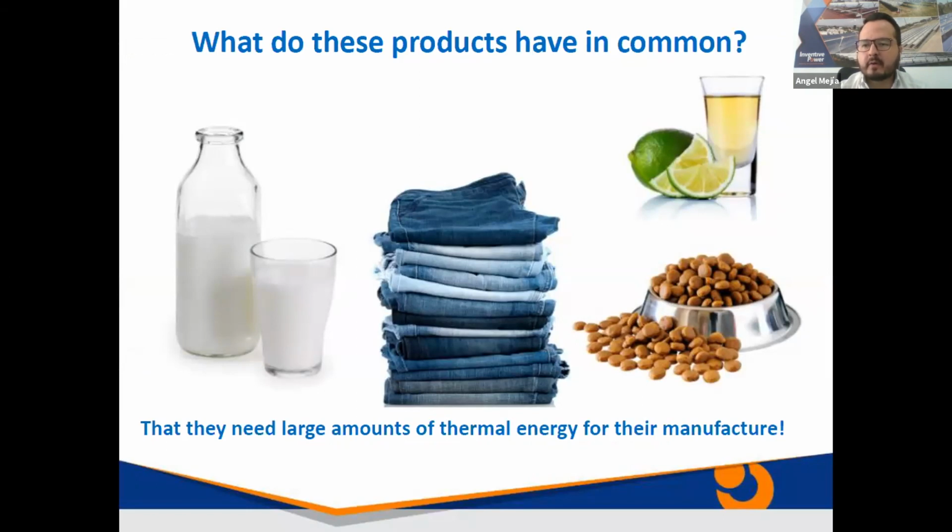Almost all the products that we eat, the clothes that we use, or the beverages that we drink, almost all products are made with heat. So heat is very important on a daily basis, and it is important that this type of heat can be provided from a renewable source. Right now, almost all the attention is focused just on renewable electricity, and also on mobility, on cars and trucks. But industry and heat are a very important source of CO2 emissions that we have to tackle in order to prevent climate change.